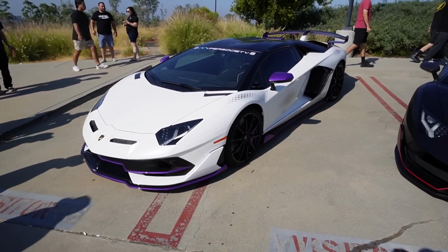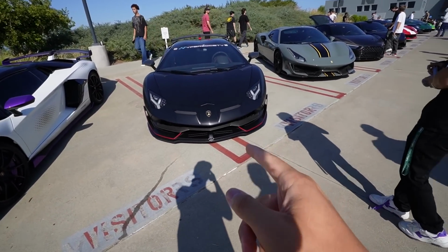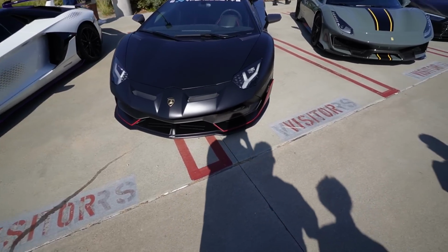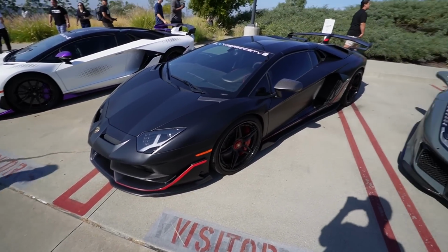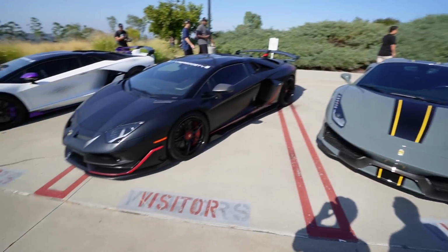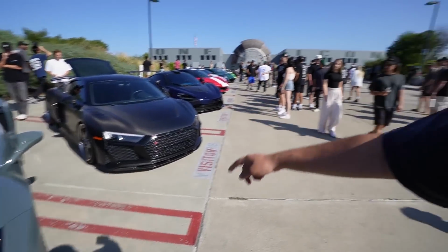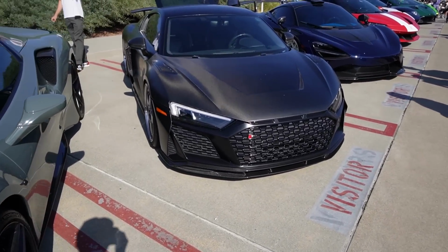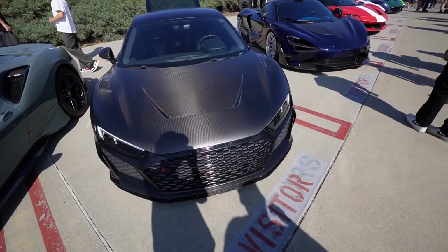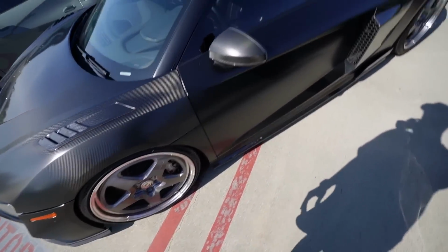Every single spec you could think of too. Got a white one with purple. This one is sick. Satin black with red. All right, this is the best SVJ I've seen. I swear it's the best SVJ. The satin black with red accents. What's up, bro? Oh my God. And an R8 with the full carbon hood on it. Insane, dude. You guys see what I mean? The whole hood and fenders go to carbon.